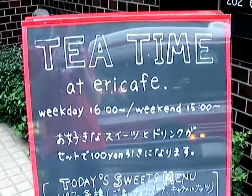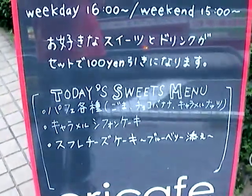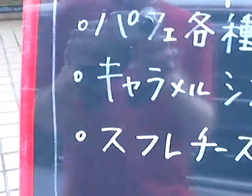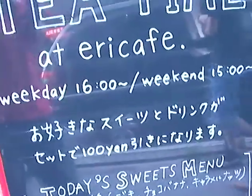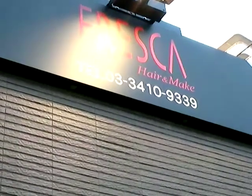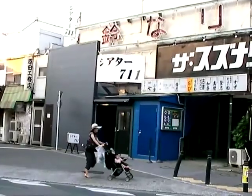Here, there's another menu, tea time at Eddie Cafe, weekday 4 to weekend 3, whatever. Today's sweets menu, great, but the rest is in Japanese. This is katakana, it says souffle cheesecake blueberry. Hair and make, this means hair and makeup, it's a hair salon. They don't say makeup, they say make.